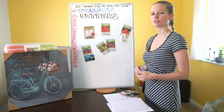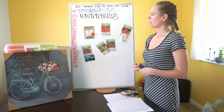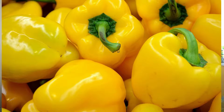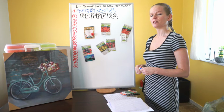So number two, peppers. Also nightshade, and also really high in demand. Make sure you grow at least two varieties, one sweet and one spicy or hot, because people are gonna ask for both. There's fans in both groups. There's so many varieties on the market, try to find a few different varieties and keep it interesting. They do require a lot more care than tomatoes, and I'll touch on that in another video, but yeah, peppers are a good one to grow as well.